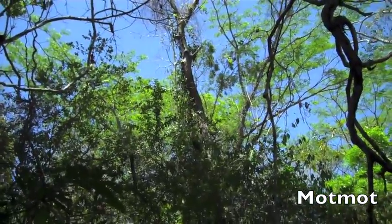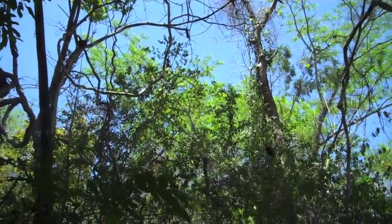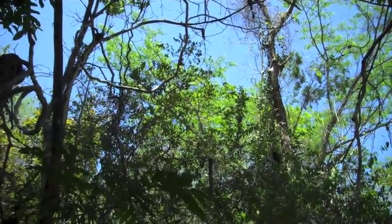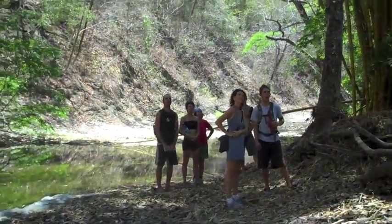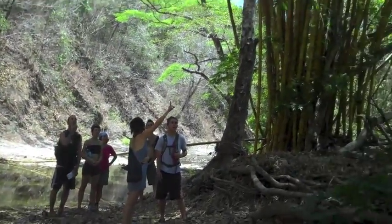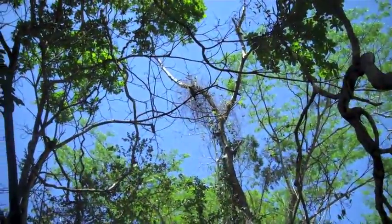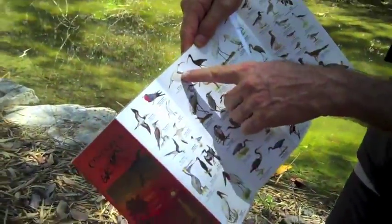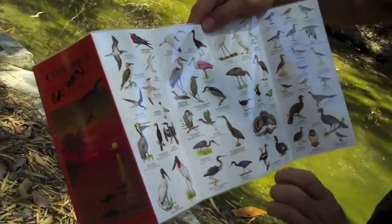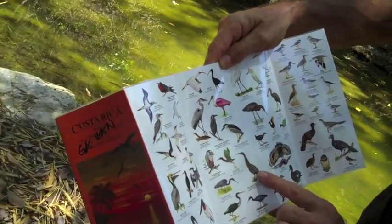This is a small one. That's the ibises in front of us. That's the spoon. And most of the herons we will see is like the tiger heron, that one.